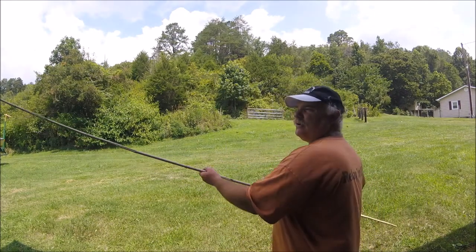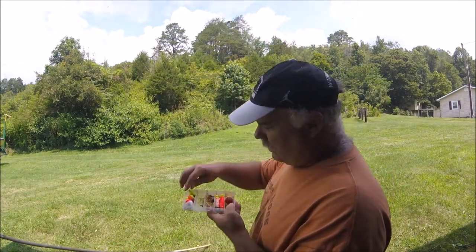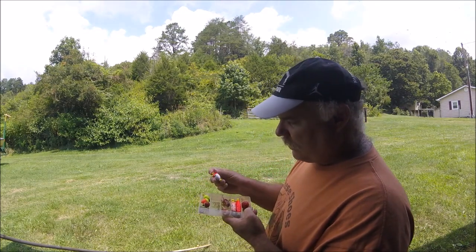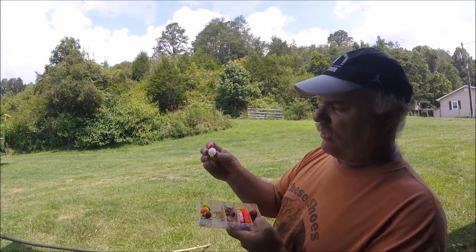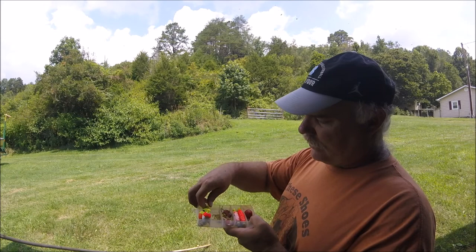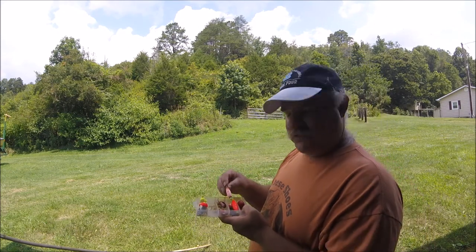Now what you'll need to do once you get your monofilament tied on is all you'll need is a hook and a bobber. There's several styles. There's probably as many styles of bobbers as Carter has liver pills. But anyway, you've got the teardrop ones like this, and you've got the round shape, and then you've got the cigar shape.